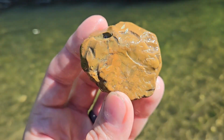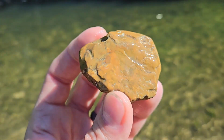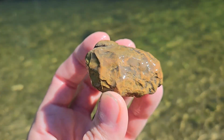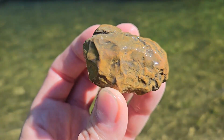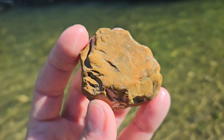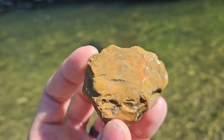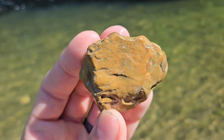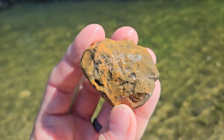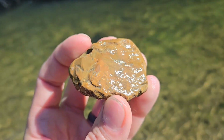Here's a really pretty piece of chert we just found. Nice color in there. That's cool. Flies are starting to come out. That's nice. Really pretty color though, I like that a lot. That's a neat one. The different colors of oranges and browns in there. It's really cool. Pretty waxy too.